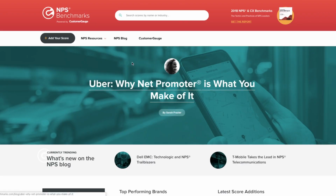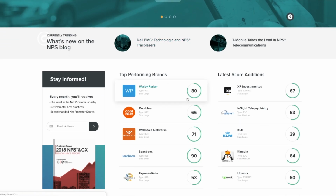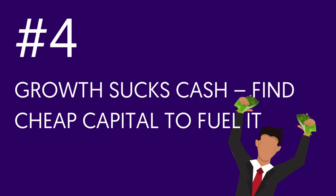NPS is cool because you can find lots of benchmarks, like npsbenchmarks.com, which will tell you that Warby Parker is north of 80, which is a huge achievement. So, delight your customers. Be like Warby Parker. 4. Growth sucks cash. Find cheap capital to fuel it.